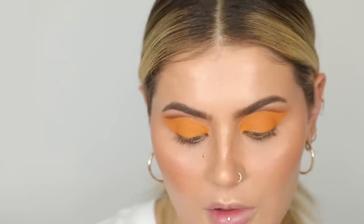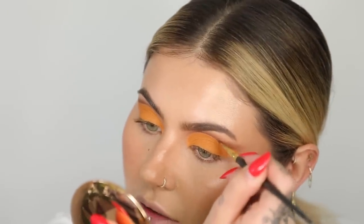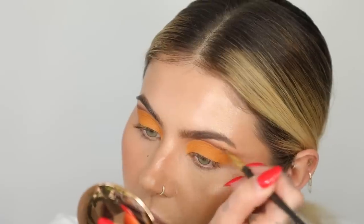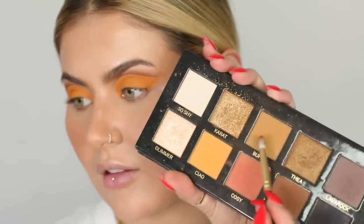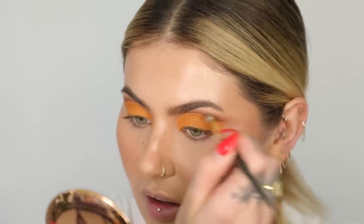But what I liked about this so much was that the cut crease, it wasn't super, super strong. I knew that I didn't want to use black to define it because that really does change the whole look. So the brown works really nice. Honestly, see this shade right here? It's unbelievable. I am going to use it to blend out. I don't know what I would do if I didn't have it.